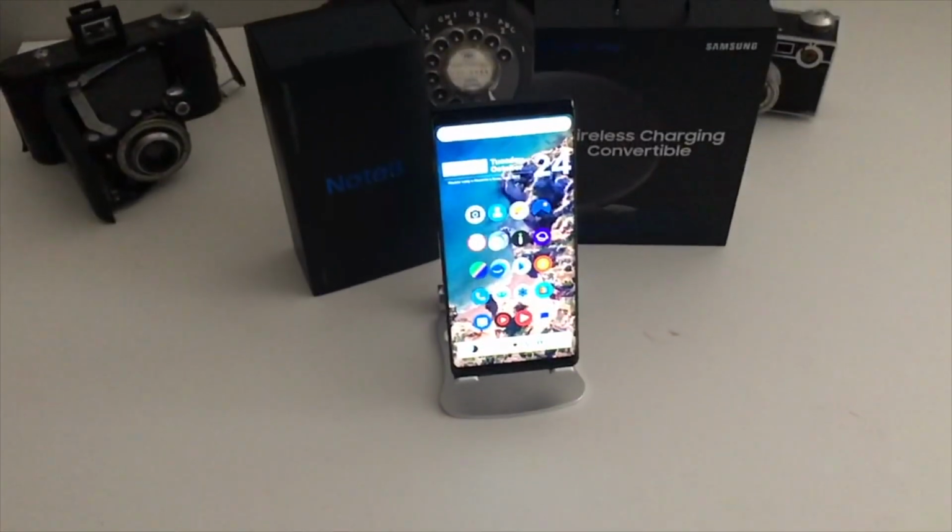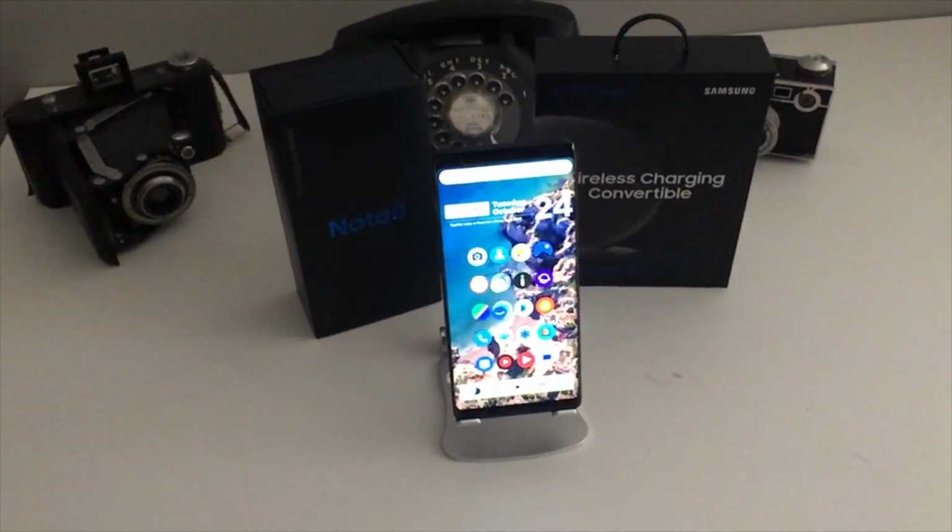Everyone knows the Note 7 did not go well. It tried to burn people's houses down. So Samsung had a lot riding with the Note 8. Let's see how they did.